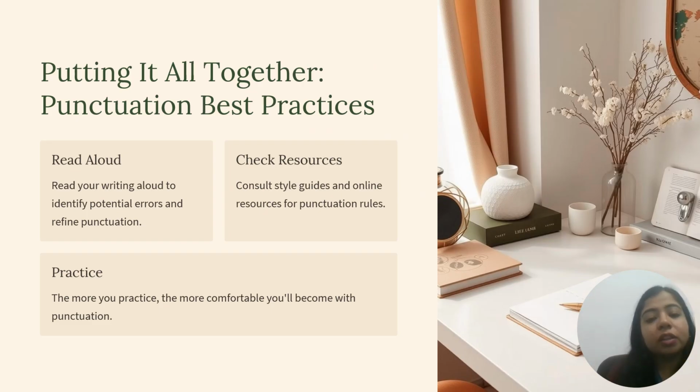Now putting it all together, how to best practice your punctuation? First of all, read aloud. When you are writing, you have to read loudly. Okay, then you can understand the pauses, the connections, and the punctuation sign, the exclamation. Like if you're just reading, wow, what a beautiful dress, then you won't understand what you're feeling. You can't put exclamation when your feeling is not strong. Okay, so when you say wow, what a beautiful dress, like this, when you speak, you put an exclamation mark. With that exclamation mark, you yourself will read like that only.